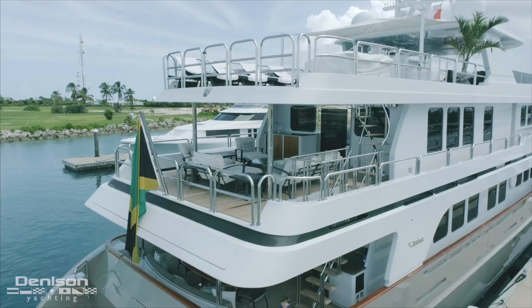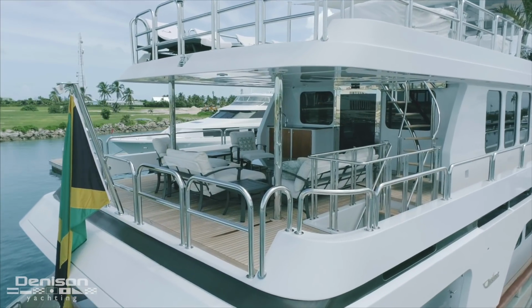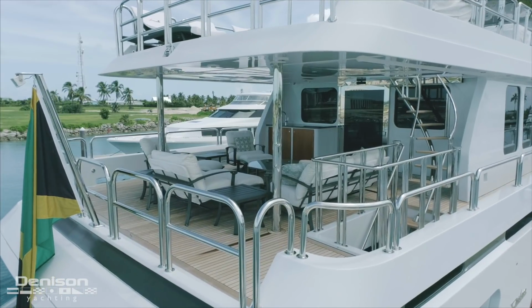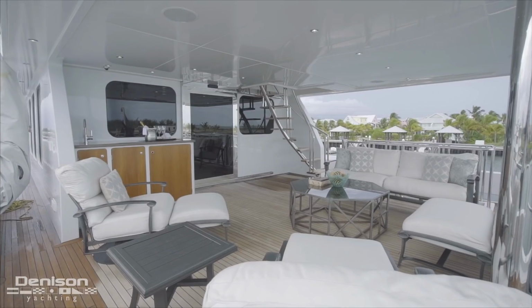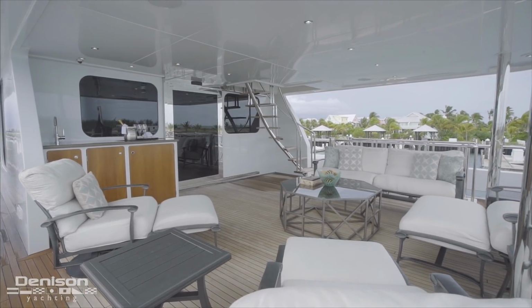Heading down the stairs located to the starboard side, we're going to end up on the bridge deck aft. The bridge deck aft is one of my favorite spaces on board. Great for enjoying the view. It has a wet bar located to port, and forward of that, a large sliding glass door that opens to the Sky Lounge.